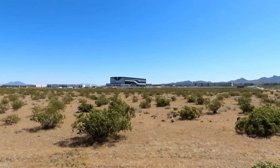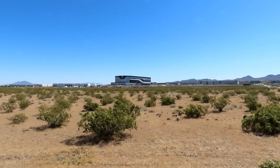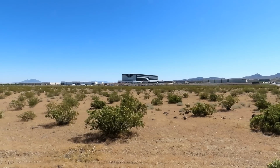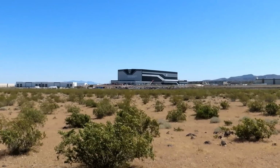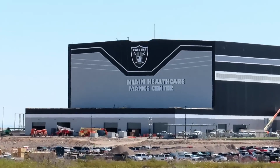Today I am at the Raiders headquarters. It is Tuesday, May 5th, 2020. I am in the southwest corner behind the building, by the lion habitat. I wanted to stop here so we could get a good view of the sign they're finishing up on the back of the building.